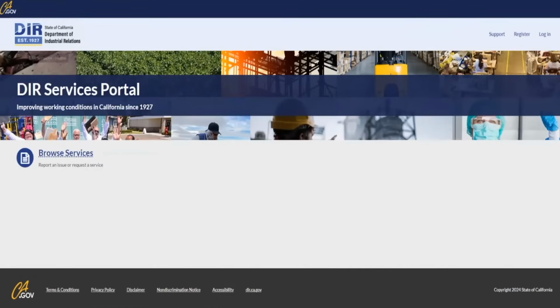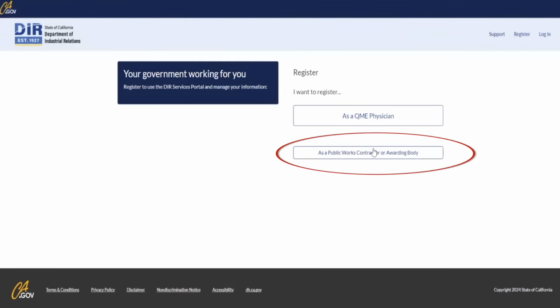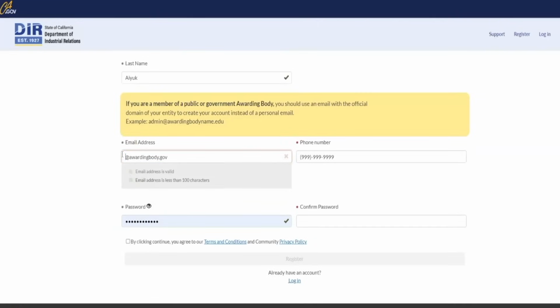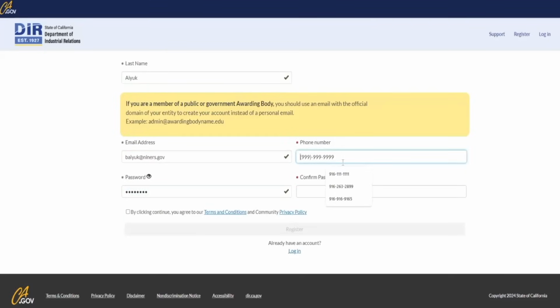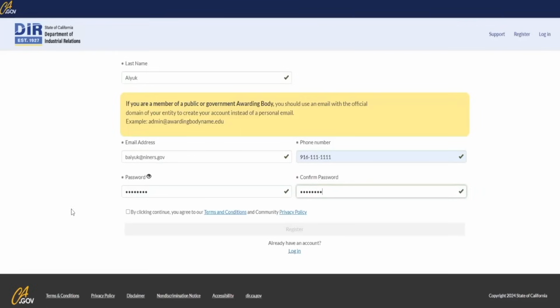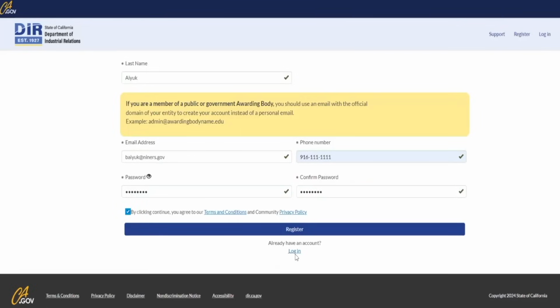So let's get started. First, you'll click on Register at the top right-hand side, and from here, click on the button as a Public Works contractor or awarding body. Then you'll be prompted to fill out the form with your first name, last name, email, and password. Make sure you use your official email address if you work for an awarding body. For this demo, we will use an email ending in @niners.gov. So here, you'll fill out your email address, phone number, and password. Lastly, click on the box to agree to the terms and conditions.